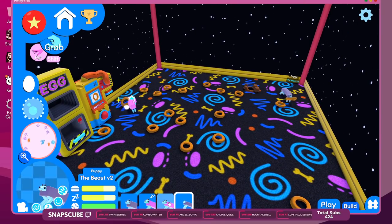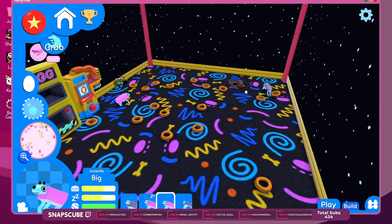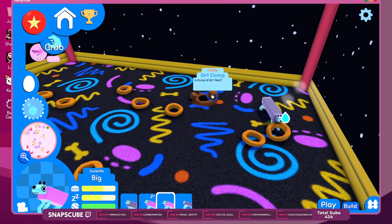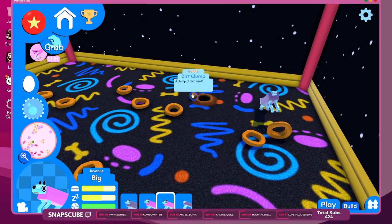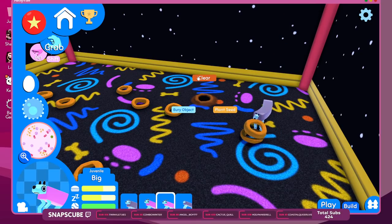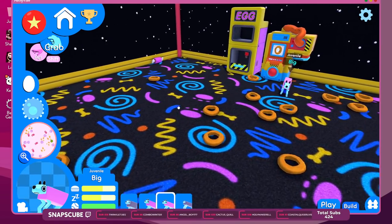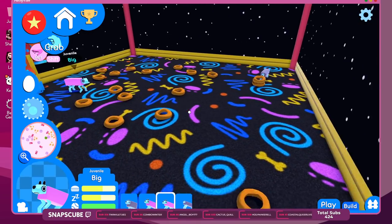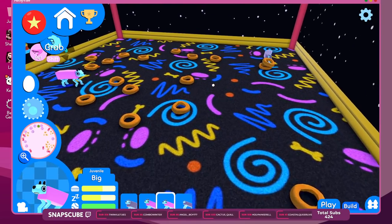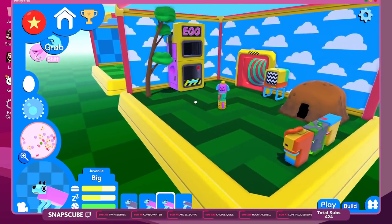How you doing, the Beast V2 and Big? You seem to be doing fine. You're kind of just hanging out, making clumps. Y'all can't be making clumps, okay? Y'all can't be making clumps because you can't. I guess eating dirt isn't a big deal because I think that just gives them brown coloration. So, you know.